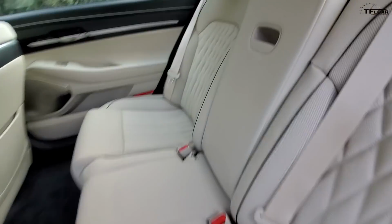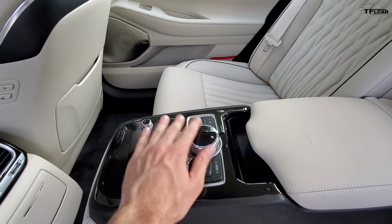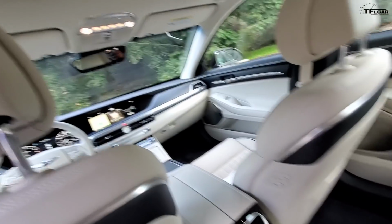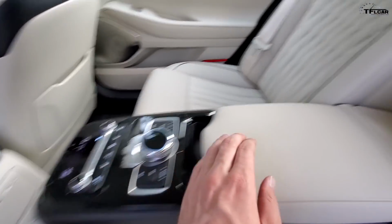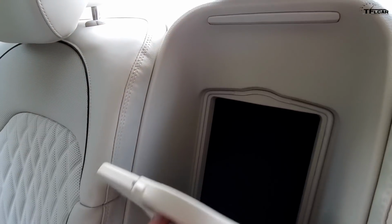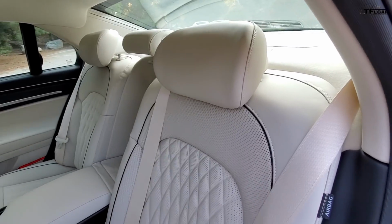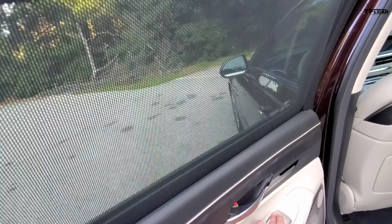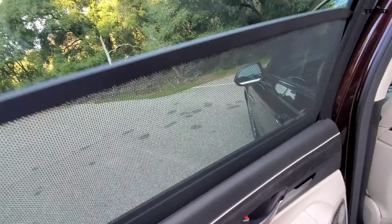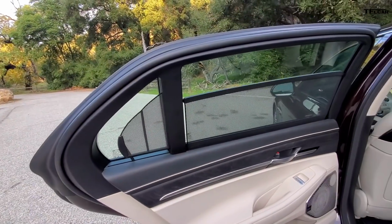Here in the rear, the story is much the same. A big fold down center console with additional controls back here for that center infotainment screen, heated rear seats, a separate climate zone, and a ski pass-through, which is very helpful because these rear seats don't fold down. But look at the legroom. So much legroom, and I love these shades, which I can put up and down with the touch of a button. How cool is that?